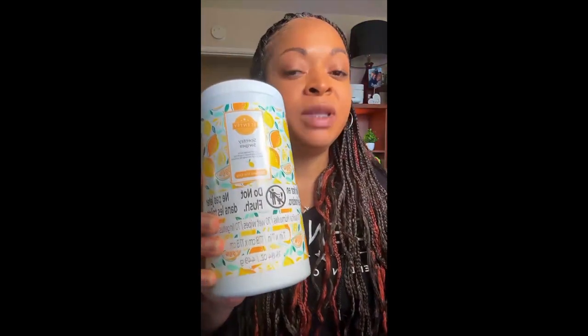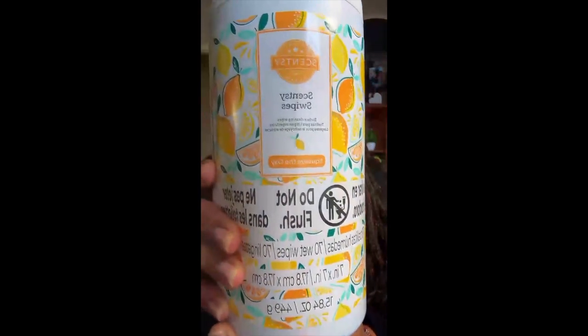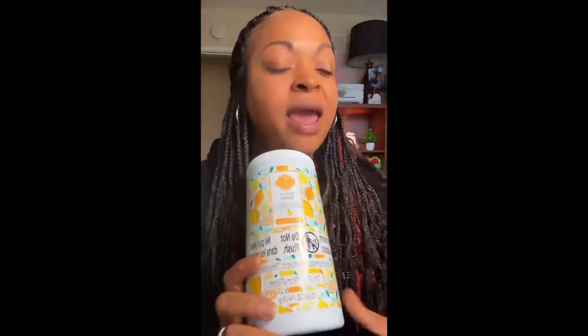But let's get into the scent notes. Our Scentsy Swipes is only going to be available in Squeeze Today to start. Squeeze Today is described as, pucker up, lemon lovers. You've officially found your signature scent in this tart and true fragrance of pure lemons balanced with a hint of vanilla cream.